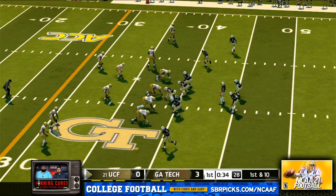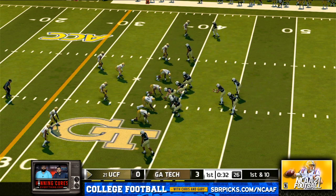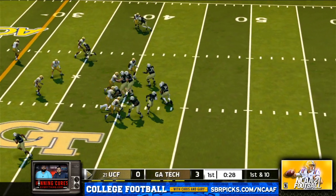Watch the curl. Watch the curl. Hey, check Mike. Check Mike. Mike 6. Mike 6. Here we go. Easy, easy, easy. Eagle.